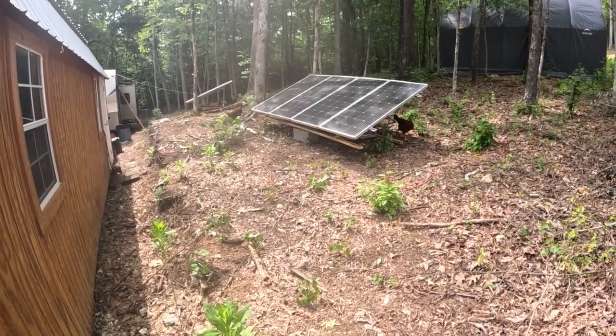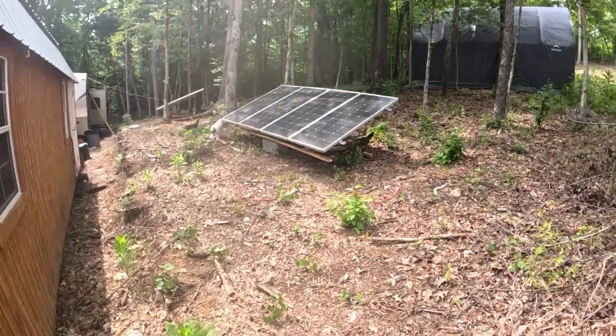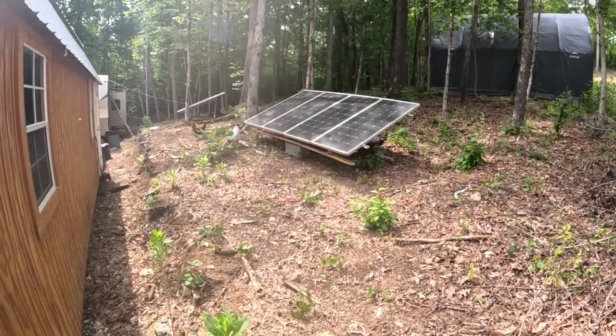So what we have done is run another, well, it's a 100-foot solar line around to higher up on the hill, and we're going to be relocating those arrays to this area here. So again, I apologize for the camera spins. I'm really a bit of a noob when it comes to this stuff, so please excuse the wild head turns.